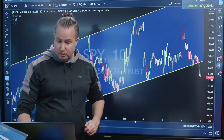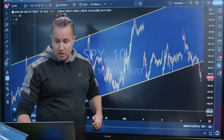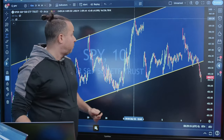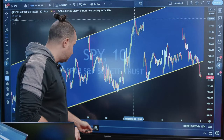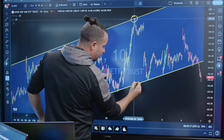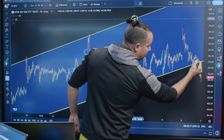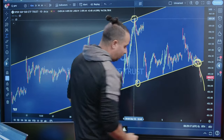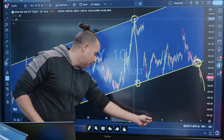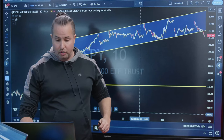Now, in terms of calculations, all we have to do here is take a range, basically take the highest point of the head. So we're going to do this, right? We're basically taking this point here, dropping a plumb line down to here. That distance then gets replicated from the break point right there. All right, so again, let's do that live. I'm going to do that right now with you guys so that we can analyze where the target could be.